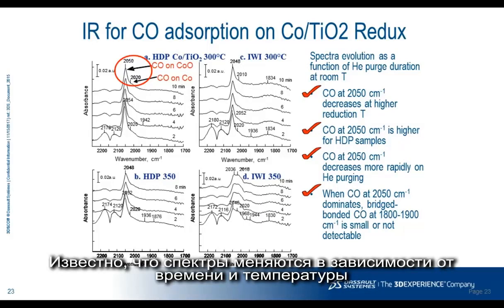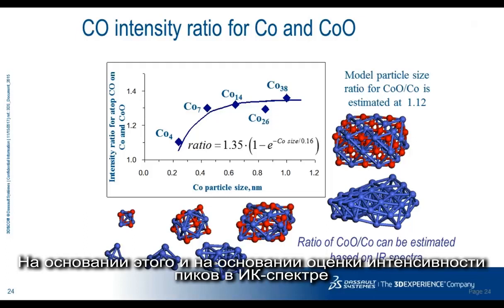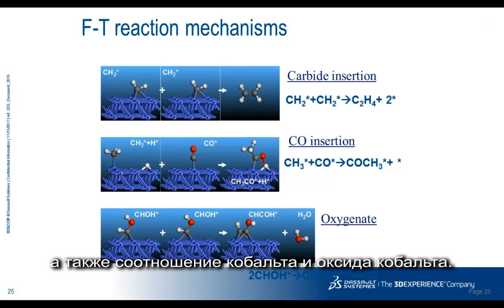So the spectra are known to change as a function of time and temperature as the reaction is taking place, and again, simulations allow one to directly predict what those vibrational frequencies would be. And then from this, by evaluating the intensity of the IR peaks, this allowed one to determine what the approximate size of these particles is and the ratio of cobalt and cobalt oxide.